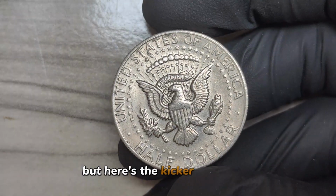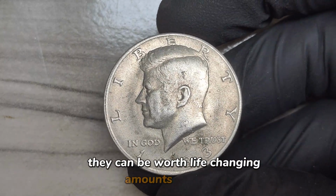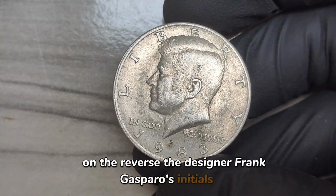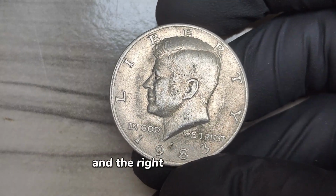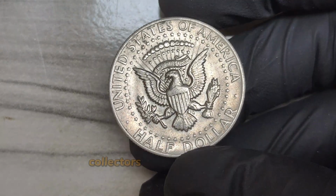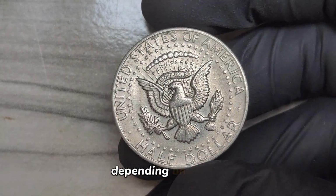But here's the kicker. A few 1983 P Kennedy half-dollars have errors or varieties so rare, they can be worth life-changing amounts of money. The most famous variety is the No FG coin. On the reverse, the designer Frank Gasparro's initials, FG, normally appear between the eagle's tail feathers and the right leg. On the rarest examples, those initials are completely missing due to die polishing or striking issues. Collectors go crazy for these No FG varieties. Most are worth hundreds, sometimes thousands, depending on condition.